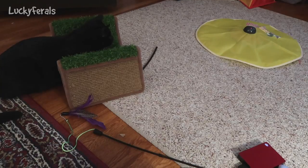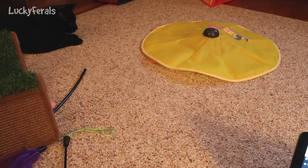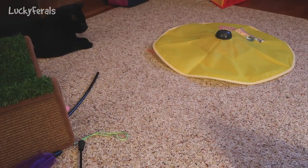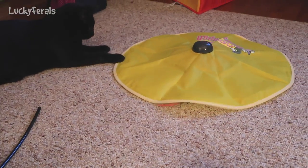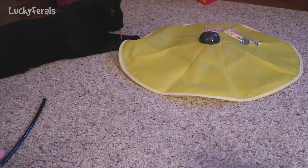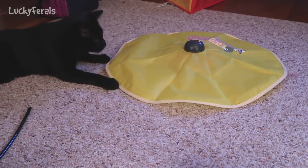The idea of it is good, I just feel like it needs to stop more often. I just put it on random, and Boo seems more interested when it's on random. So it appears when Boo is holding it, it starts making that horrible noise.